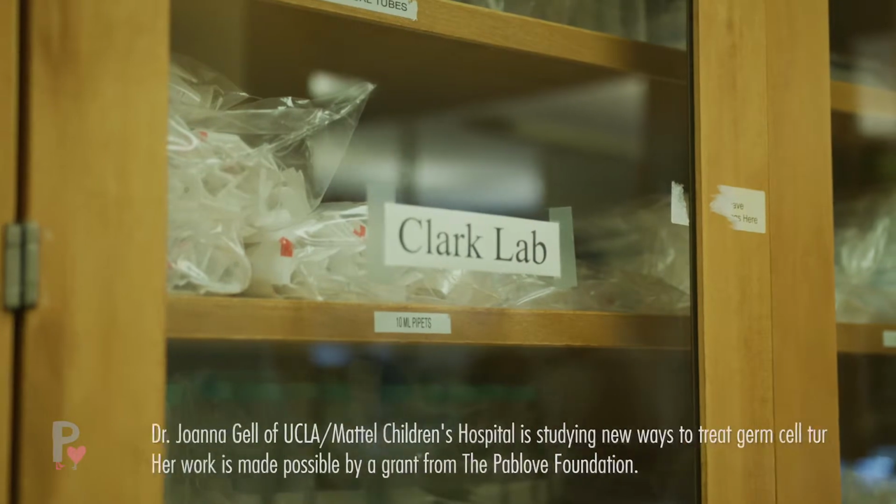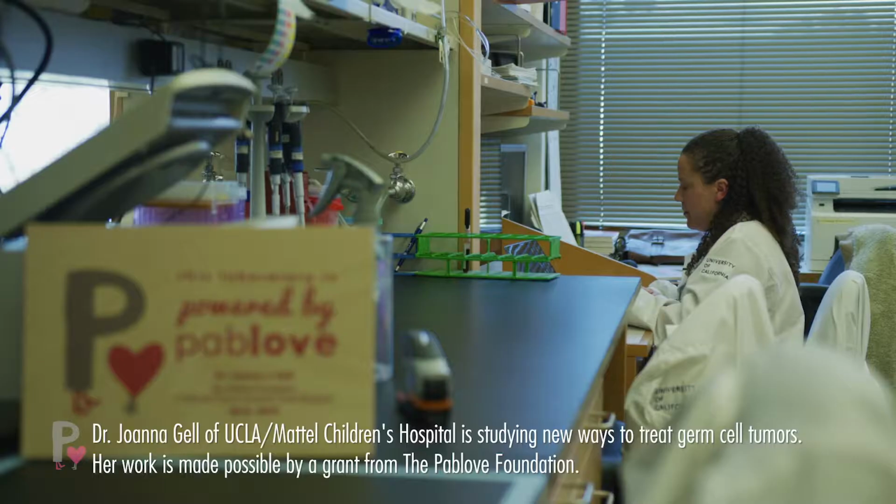Dr. Gell. I'm a pediatric oncologist and I work here at UCLA Mattel Children's Hospital. And today we're here in the Clark lab to talk about my research that I do on germ cell tumorigenesis. Most of my time is spent here in the research lab doing stem cell research.